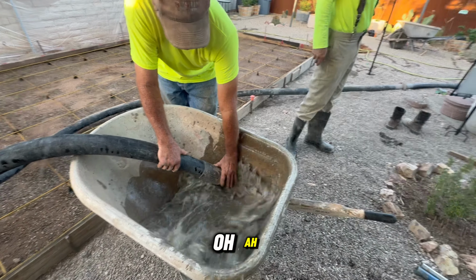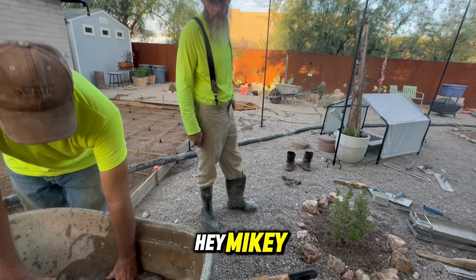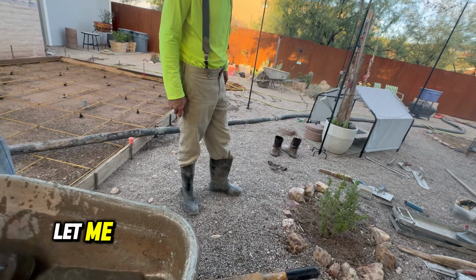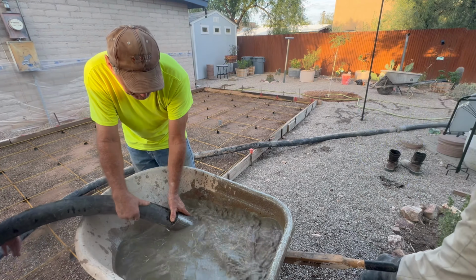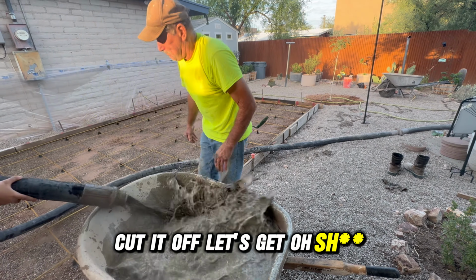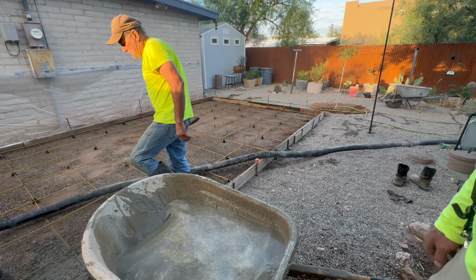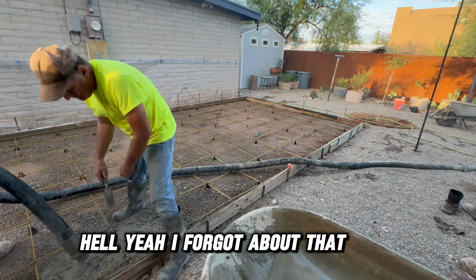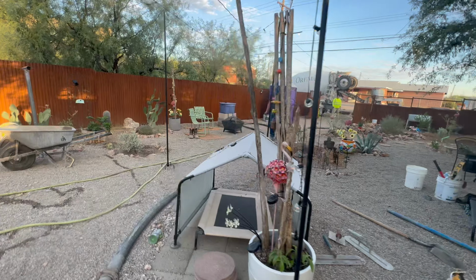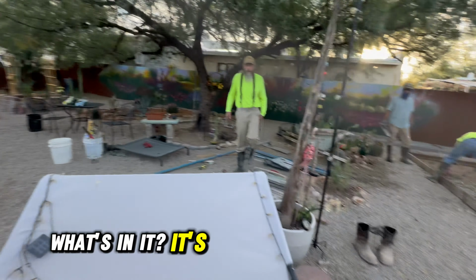Oh! Well, that's hazard pay right there. Hey, Mikey. Let me get it so it's not just ricocheting right at us there. There you go. Let it off. Oh, I forgot he put tough strand fiber in this too, didn't he? I forgot about that. Big boy fiber. No, it went all the way through. You know what? I just realized I forgot to change the fiber on that. It's got tough strand in it.